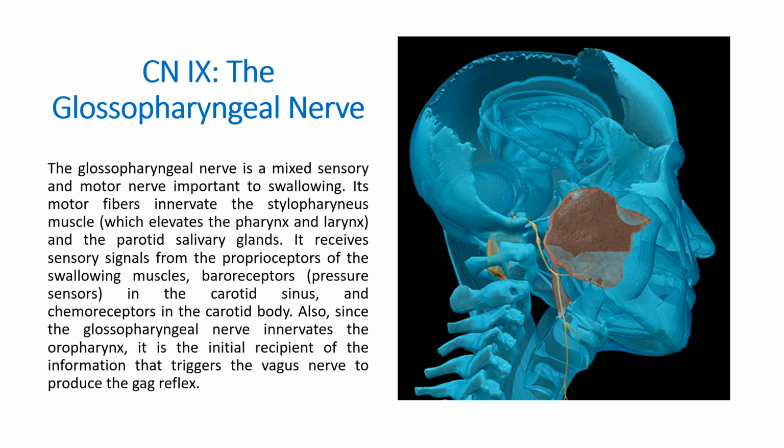Also, since the glossopharyngeal nerve innervates the oropharynx, it is the initial recipient of the information that triggers the vagus nerve to produce the gag reflex.